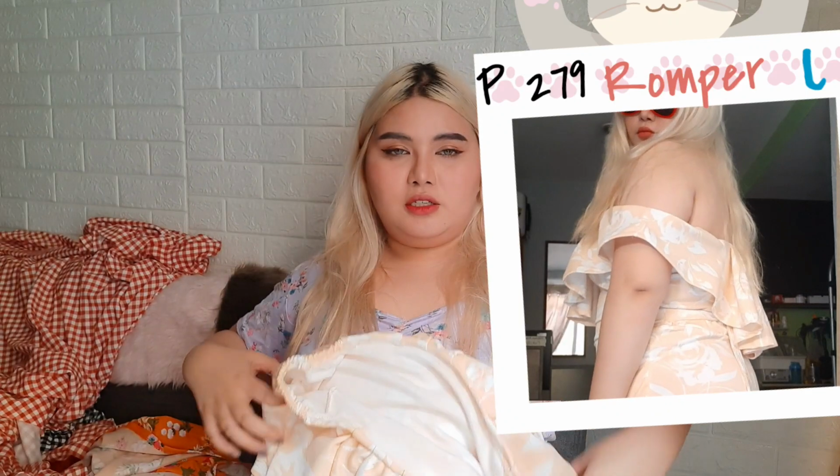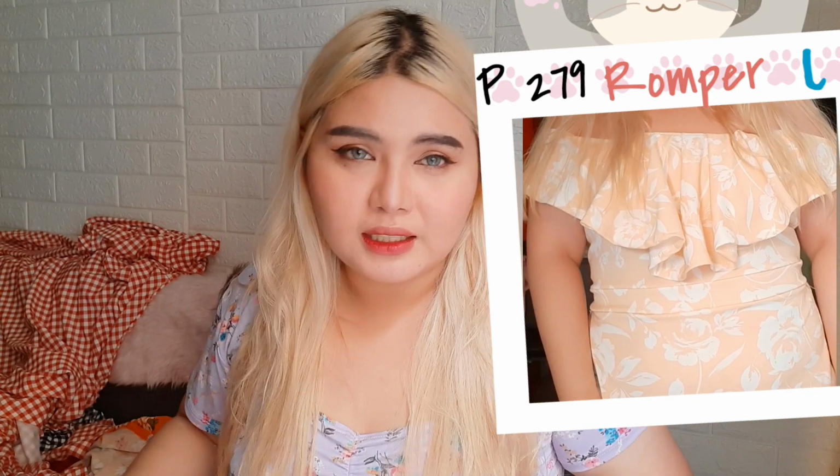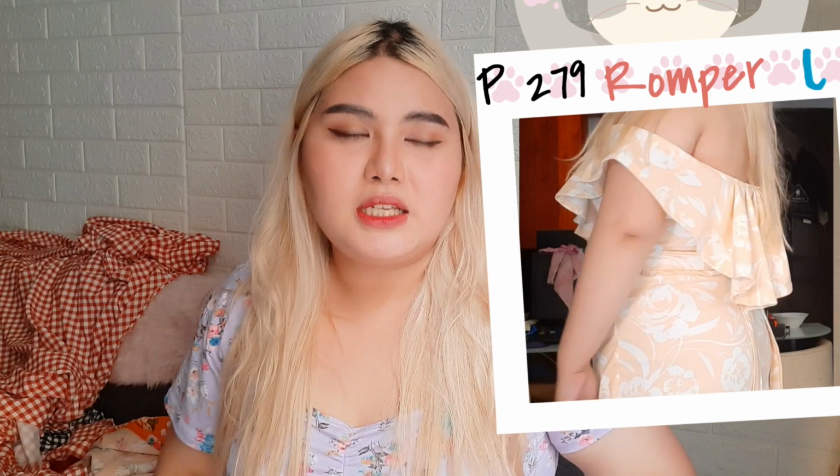Next na ipapakita ko sa inyo is a romper. Romper naman siya. One piece. Binigay nila sa akin is large. So, off-shoulder siya. Kaso, ito, masyado siyang maikli para sa akin. So, di ko siya masusuot sa labas. Sobrang ikli talaga niya. Pang maliit na tao lang siya. By the way, my height is 5'4". Hindi naman na ako liliit. Pwede akong pumayat, pero hindi na ako liliit. Yung height ko, ito na yun.